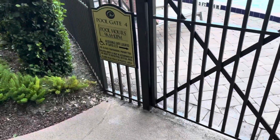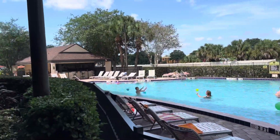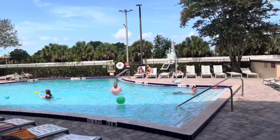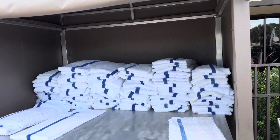And lastly, here we have the pool next to the gym. All 3 pools are open 9 a.m. till 10 p.m, so it's perfect after a long day at the park. And you've got loads of towels for free, which are replenished all day.